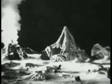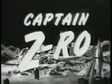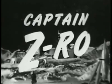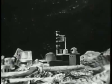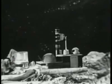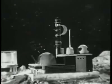Uncharted region of a planet called Earth stands the laboratory of Captain Zero. In this secret location, known only to a few in the outside world, Captain Zero and his associates experiment in time and space to learn from the past, to plan for the future.